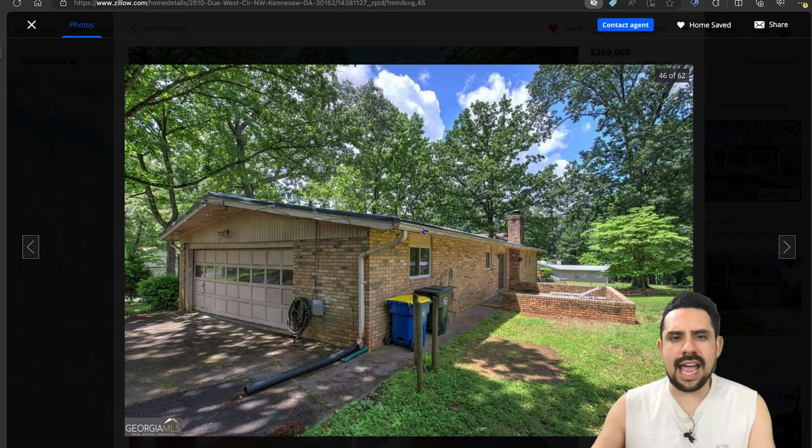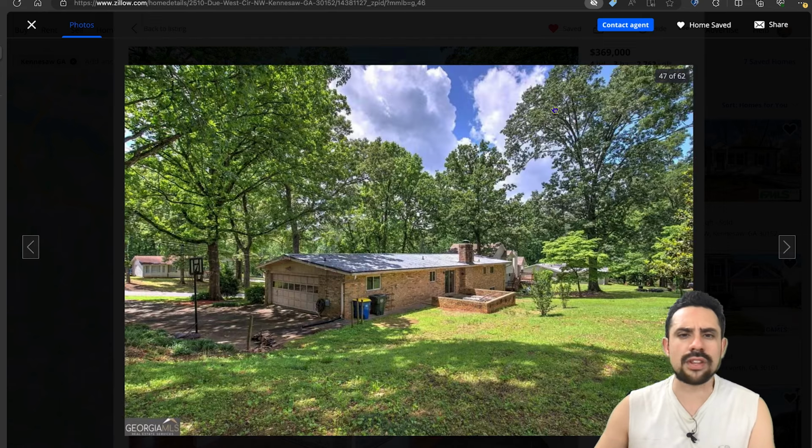Some tree branches, I have a feeling, are over the roof. I'd hire an arborist to either cut down the tree or trim the branch so that there's nothing over the roof.